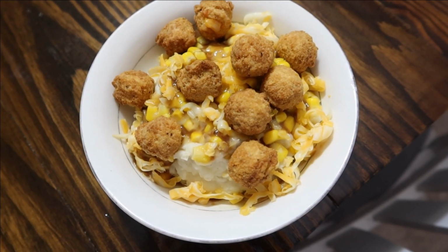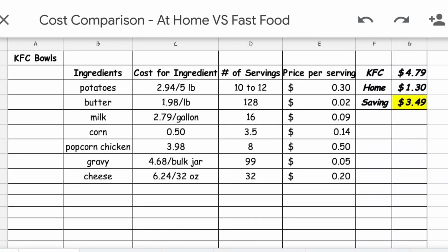If you were just to go to KFC and purchase this, now of course this is by our location and where we live. I'm sure the prices of these things vary by location, but where we live the price is about $4.79 versus if you make it at home it's only $1.30, saving you $3.49.